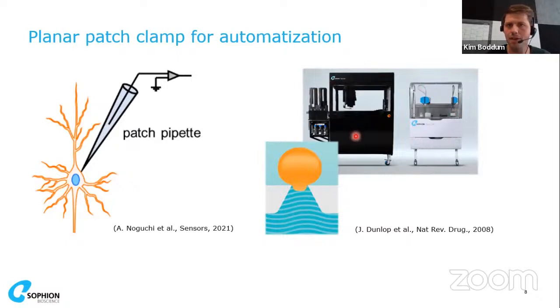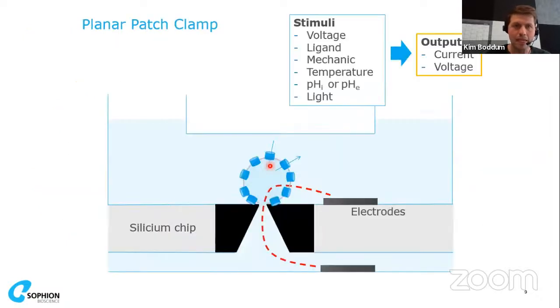Here are two of our systems, where you have a robot in charge of the pipetting, and then you can record several cells at the same time in an automated manner. If you zoom in on one recording site, you should imagine this is a flow channel with around 2 microliters of liquid. The cell is cartoonish and therefore enlarged.